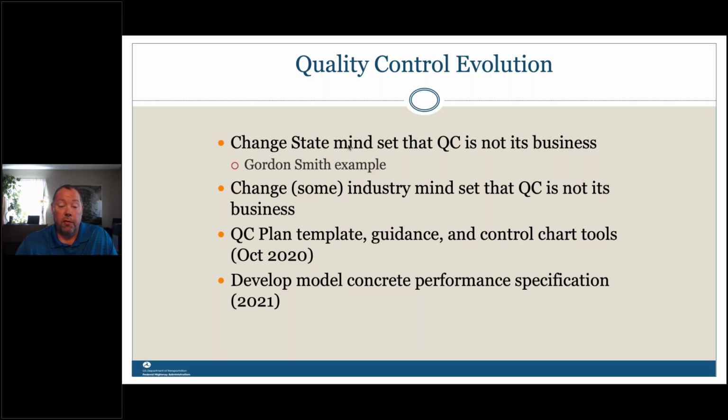We also have to change some folks in the industry's mindset that QC is not their business. There is a segment of the industry we deal with who says, tell me what you want to put in the truck, I will mix it up, deliver it to you where you want it, I'll dump it, pay me and walk away. And again, we don't want to leave those folks behind. We want to very much bring them along with PEM.